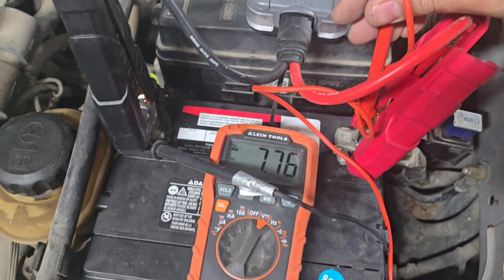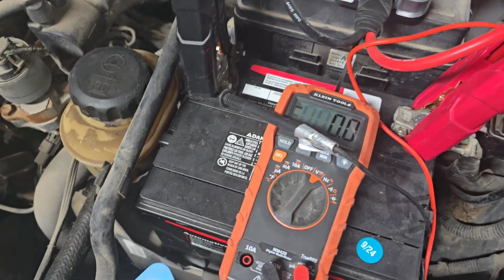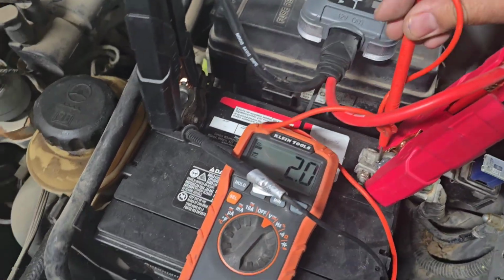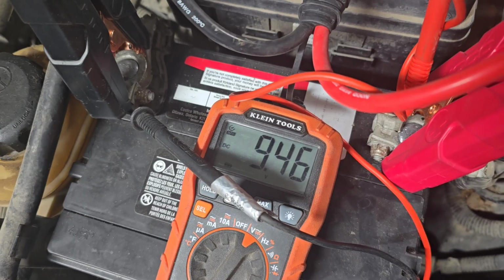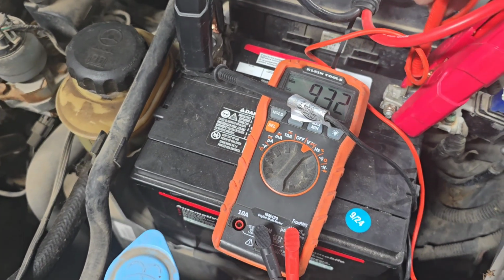And then when you just test the lead, it's only 7 volts on this battery, but if you turn on the booster, it will jump to 9.4. So the booster is about to die as well. I'm gonna show you what's going on here.